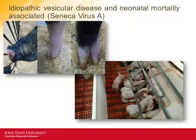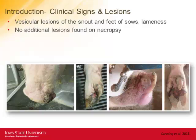Another disease that you might have heard about quite a bit in the last few years is Seneca Virus A. This virus has been associated with idiopathic vesicular disease and neonatal mortality, both. I like this picture up here because this is the very first case that we got 2 years ago in the diagnostic lab. They sent us this picture and said, could you please help me figure out what this is? We had this show pig with coronary band hyperemia, and this is now a vesicle. That was it. From there, we got all the outbreaks of Seneca virus. This is a case with neonatal mortality that we're going to talk about a little, but this is what we were dealing with for the last 2 years.